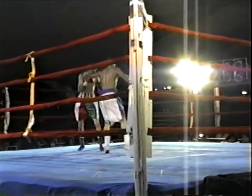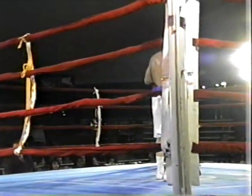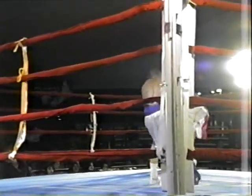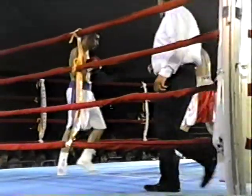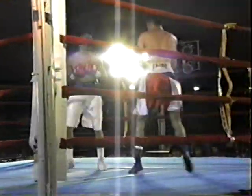Resto is content to just slip and slide here. And there you see him go to work now, scoring to the head of Holguin. 10 seconds to go in this one. Looks like it's going to the scorecards.